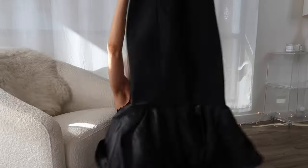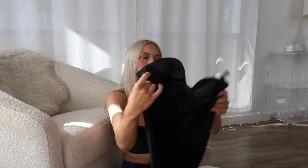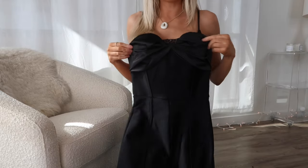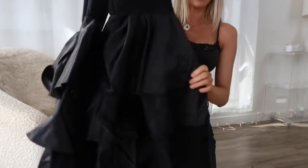Okay, so next I ordered some clothes from a brand called Mew Mews. I've never ordered from them before, and I ordered these for Christmas and they didn't come in time. Well, let's see. Hello, baby. He just woke up. I wanted to do something that looks classic, but also a little bit dramatic. So it's a bow, a corset bow, and then the bottom kind of poofs out.